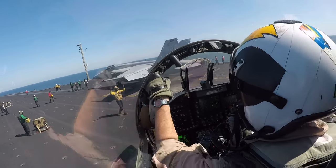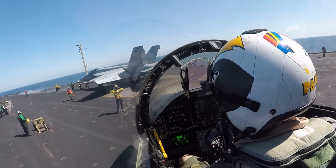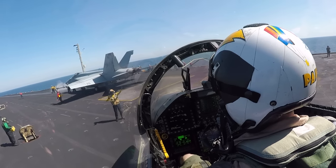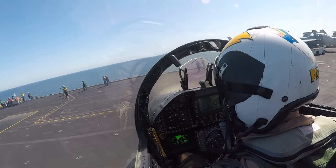All right, our director's now telling us to release our brakes and to pull forward. Here we go. Coming forward. Little right turn. Little right turn. Little right turn. More right turn. More right turn.